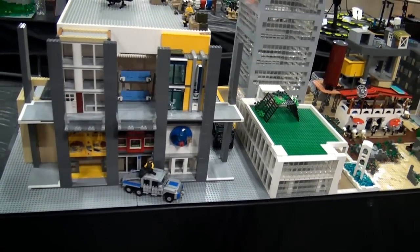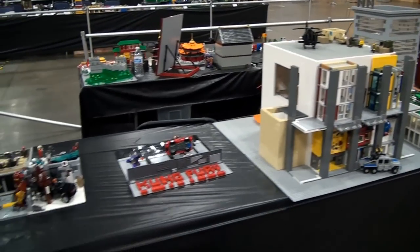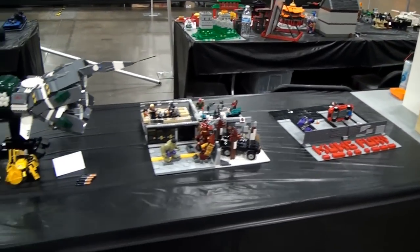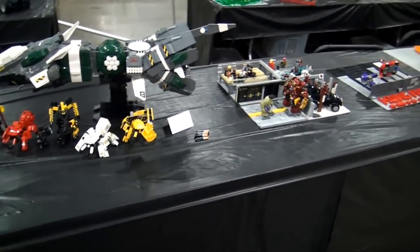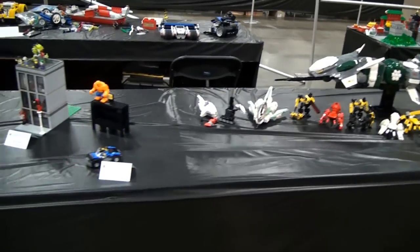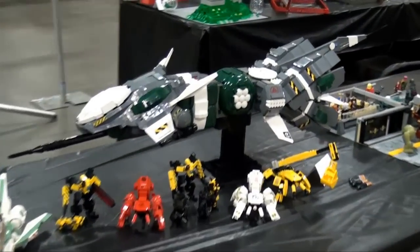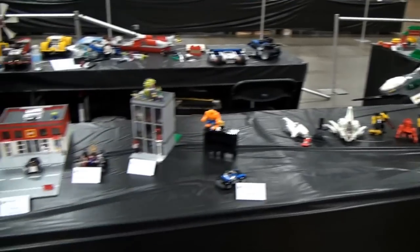So big city bank buildings, things like that. Here is, I believe, a Brolug member that built this here. This is Kyle. Kyle from Bermuda. Some wonderful creations by Kyle there. So, that spaceship there, great job by Kyle, one of the Brolug members.